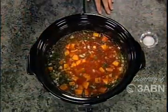I really like this recipe because butternut squash is such a good source of vitamin A and fiber. So I like to add that into our diet as much as we can. More fiber, more vitamin A. Most orange vegetables are high in vitamin A.